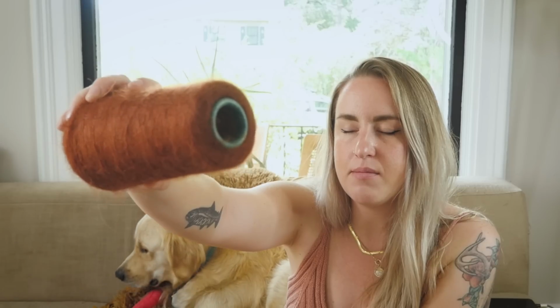So I have had this cone of yarn for a very long time. This is a mohair from Knitting for Olive in a rust. I don't remember the name of it, but I held one strand of this with some other yarn when I made the Cotton Grass Jumper by PetiteKnit.